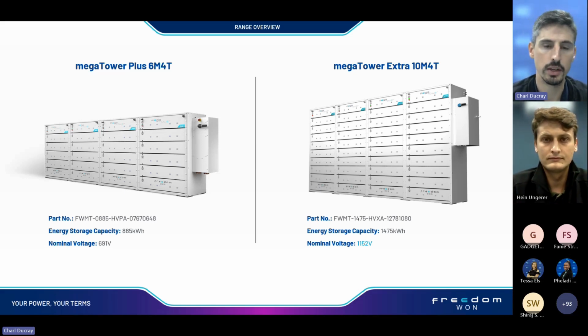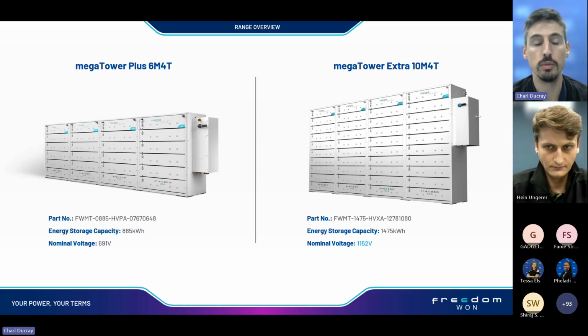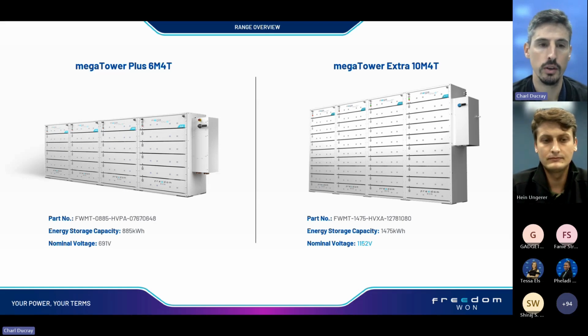So essentially, obviously, megaTower is a specific battery range. We then have the Plus and the Extra. Now, something to note is that the Plus and the Extra simply refers to the voltage category that battery falls within. We then have the module configuration. So for instance, on the Plus, we've got the 6M4T. That basically means you've got 6 modules in 4 towers. As with the Extra, we've got a 10M4T, which is 10 modules in 4 towers.